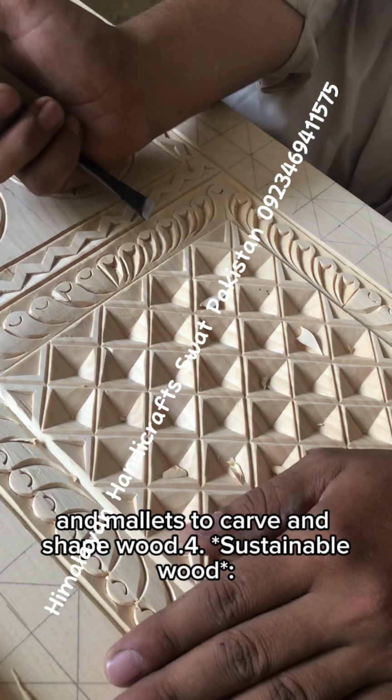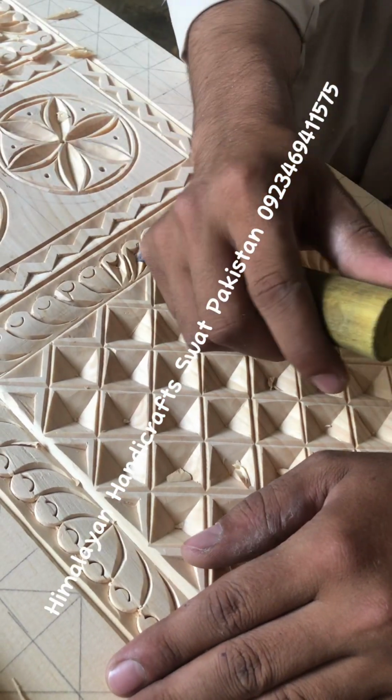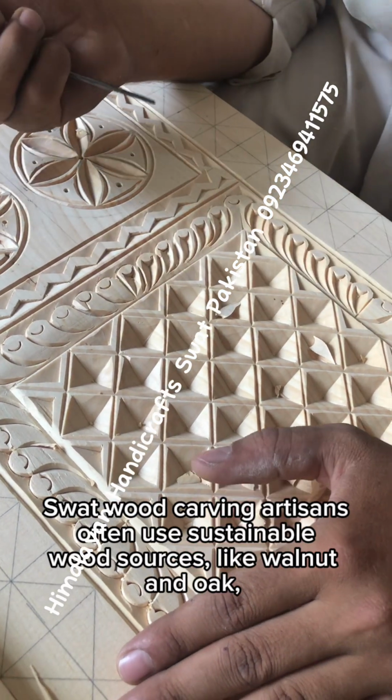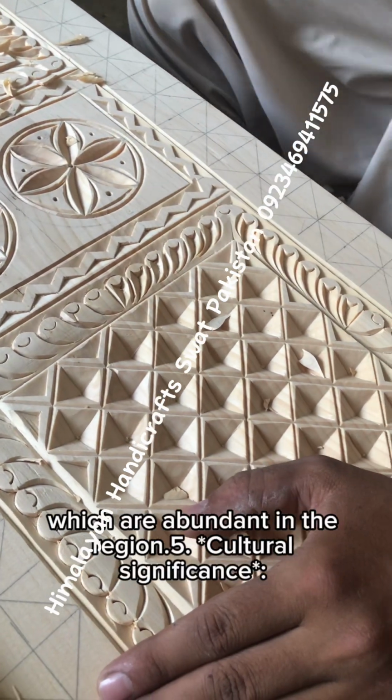4. Sustainable wood. Swat wood carving artisans often use sustainable wood sources, like walnut and oak, which are abundant in the region.